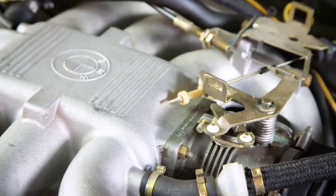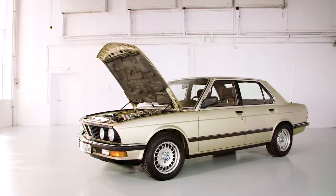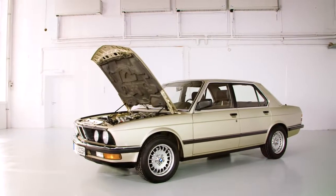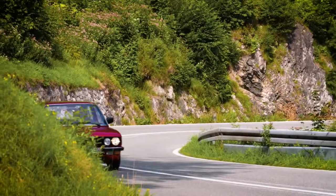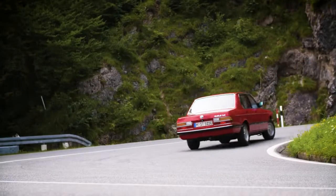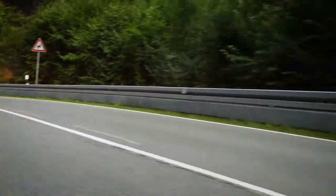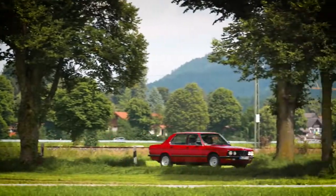The 525 ETA had a fuel consumption that was 9% lower in comparison to the 520i, and with that, better performance. In 1988, production of the second-generation BMW 5 Series comes to an end. In total, the vehicle was sold approximately 722,000 times.